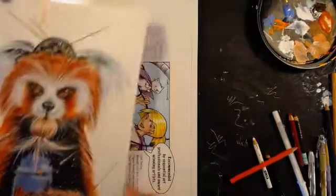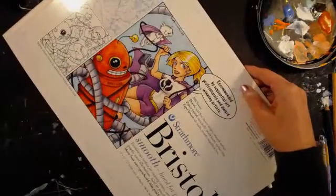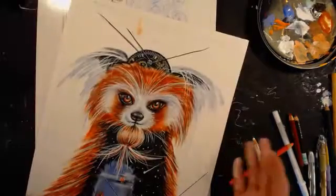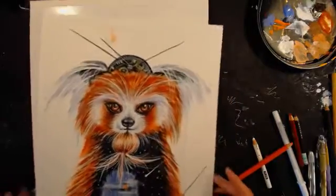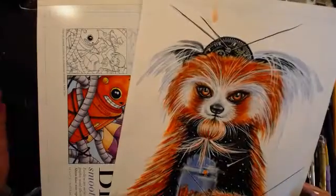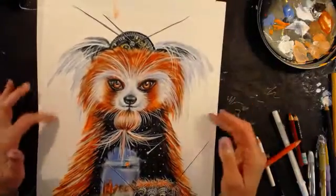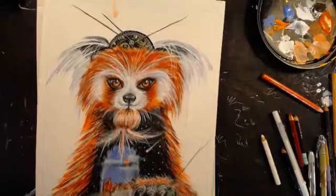What kind of paper? It is Bristol. It's just this Strathmore Bristol Smooth. And this is like the comic book kind of Bristol pad, but I'm not using it for that. I just got a good sale on it, so I picked it up because it's Bristol, and it has the registration lines on it that I totally ignore.